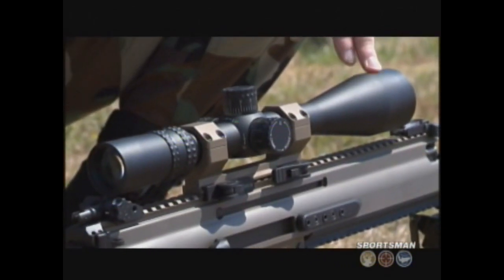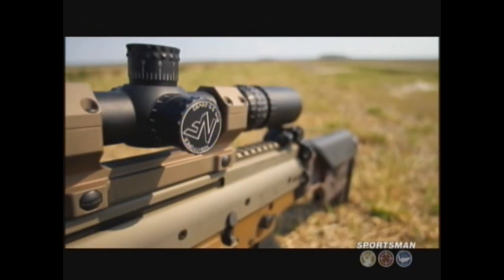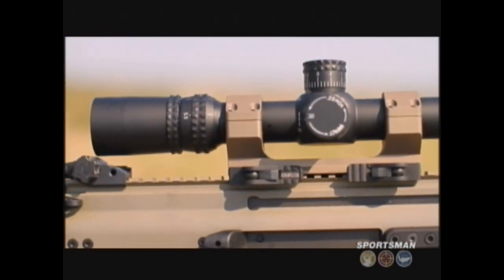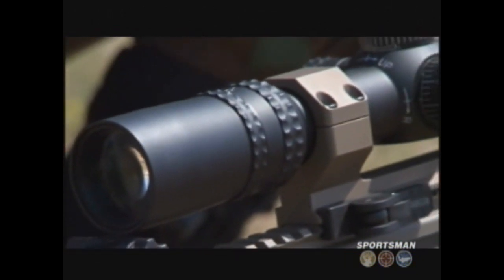Okay, and on the SSR, we've got a Night Force scope. I'm gonna let Monty take you through that one. What we have here on this particular rifle is a 5.5 to 22 with a 50mm objective. This is a basic scope, Navy common scope that the teams are using across all their weapons as far as the 7.62 semi-automatic rifles and the 300 Win Mag. We also use a smaller Night Force as well, 2.5 to 10 for our Mark 12 variants.